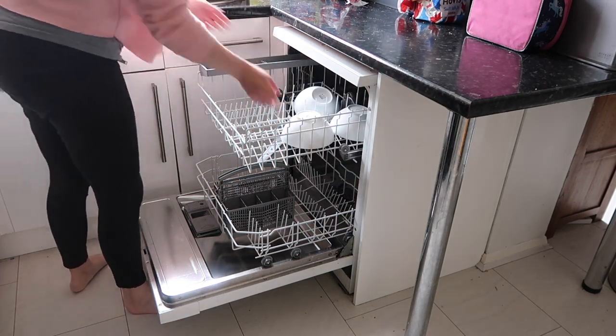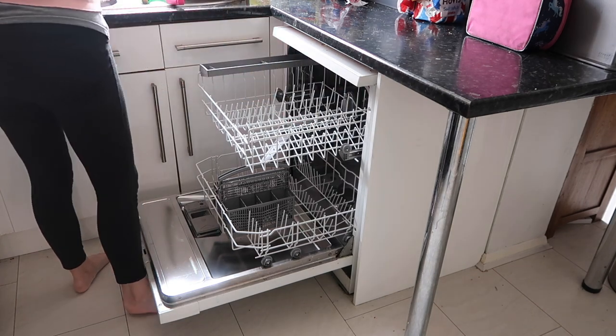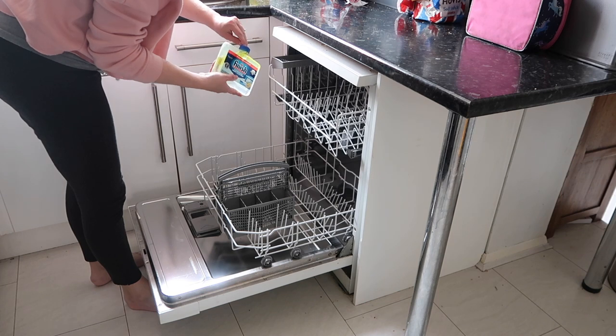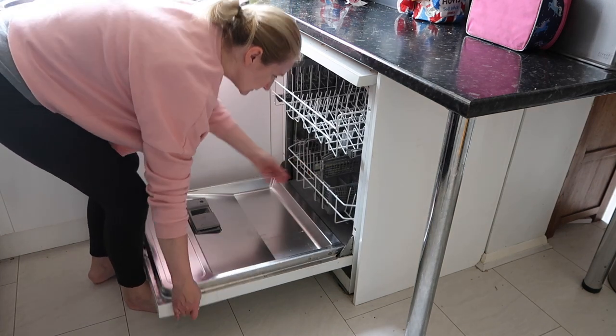Cleaning job of the entire day. I'm going to clean the dishwasher, but basically the dishwasher is going to clean itself because I'm just going to chuck a Finish dishwasher cleaner pack in there and run it on a hot wash. I wish my whole house would clean itself like this.